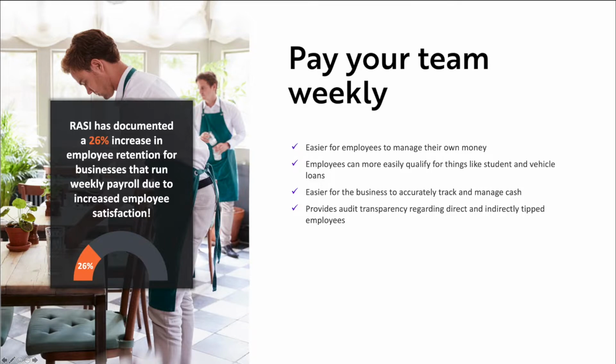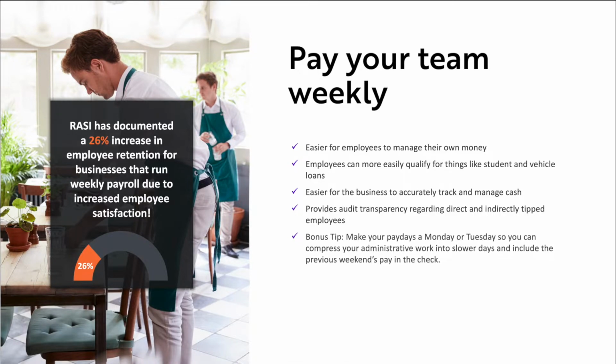We strongly advise making payday Monday or Tuesday when running your weekly payroll. This best practice allows you to compress your administrative work into slower days and include the previous weekend's pay in the check. So as we can see, this benefits not only the employee, but also the business in many ways.